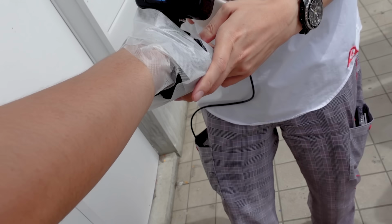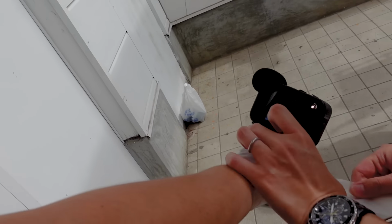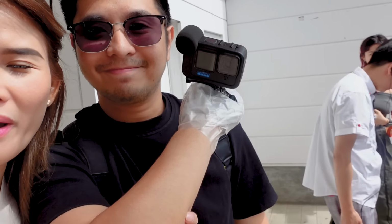Excited ako, pero kahit ano pa yan, basta kasama kita. Let's go! Yes! So pinayagan kami. We have a permission na mag-GoPro, guys. We have to use this wristband, pero kailangan pa rin siyang itake. And now we are ready to film everything! Yes!